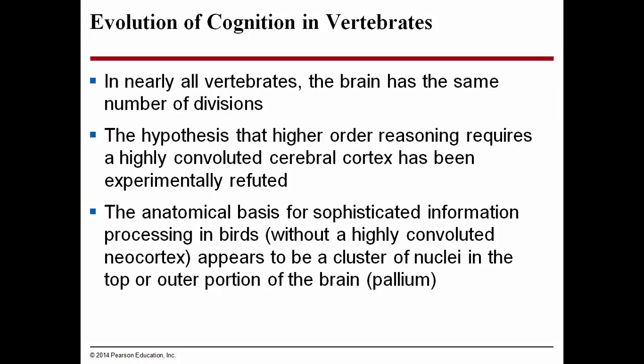Okay, in nearly all vertebrates, the brain has the same number of divisions. The hypothesis that higher-order reasoning requires a highly convoluted cerebral cortex has been experimentally refuted. The anatomical basis for sophisticated information processing in birds without a highly convoluted neocortex appears to be a cluster of nuclei in the top or outer portion of the brain, the pallium. And we know that birds can solve problems, like crows can solve simple puzzles, and they can do all kinds of interesting things that were considered to be higher order functioning.